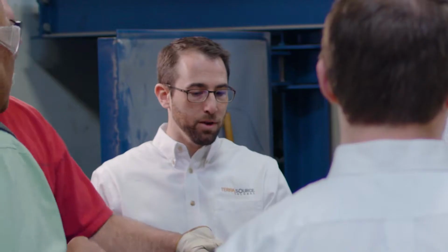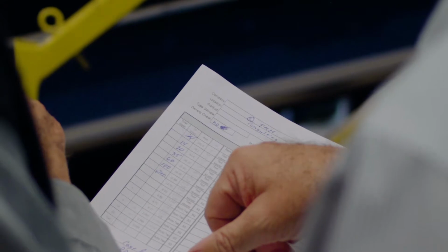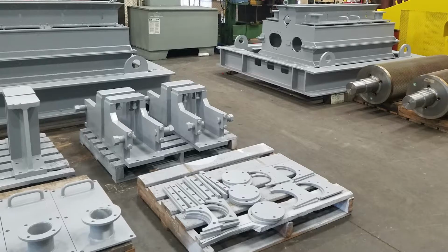I'm really excited about what TerraSource is doing in manufacturing right now, really because of what opportunities it opens up within engineering and design. Collaboration with engineering and manufacturing is super critical. Just plain from a business standpoint, it's more efficient. The more you know about the other, the more you can design efficiently and then get a product in that's very easy to manufacture. And it really shows through a product.